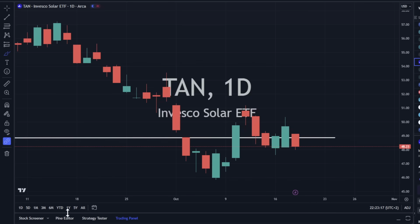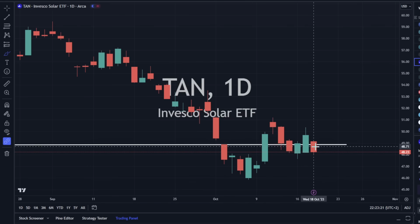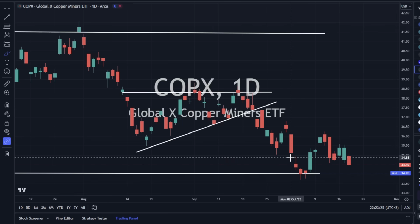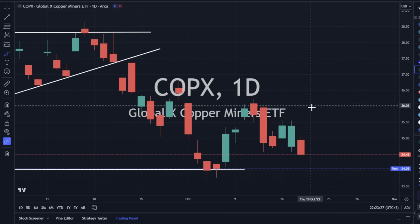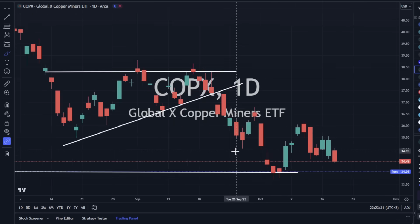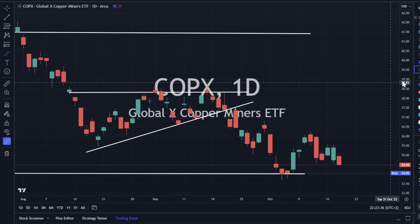TAN down 2.92, doesn't like yields going up. We're right on resistance support. COPX down a little bit as well. A little bit surprising. I thought this was going to go up. We had a nice candlestick yesterday. But, you know, sometimes it doesn't work out in your favor. And right now, still in the channel.